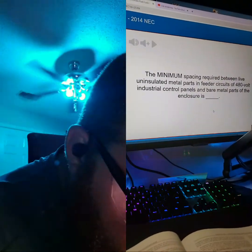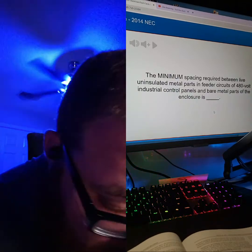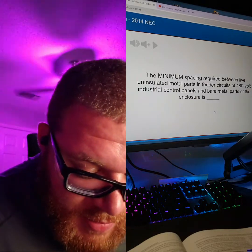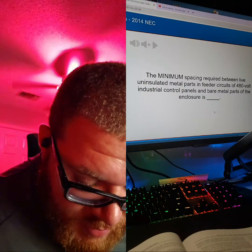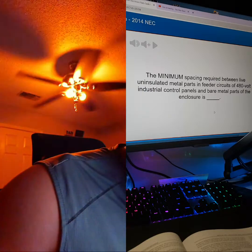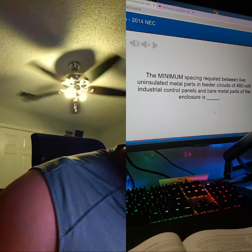42 inches, that's working clearance, man. We're talking about inside of a piece of equipment. You've got the bus bars and things like that. It's going to be close to the covers, like an inch, or an inch and a half, or 2 inches, something like that. That's all I'm looking for.